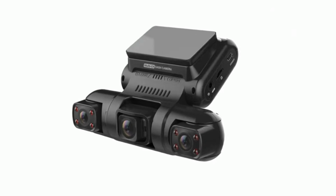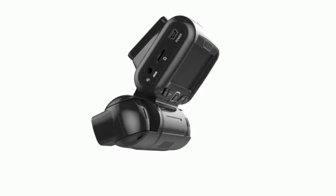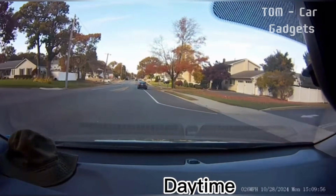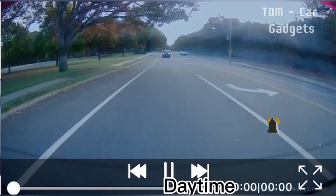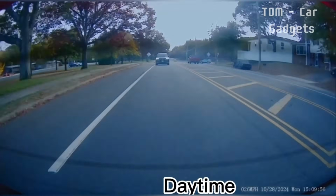To keep your memory card free, the dashcam overwrites the oldest footage when full. However, in case of an accident, important footage is automatically locked and protected. Installation is a snap, thanks to our easy-to-follow user manual. And don't worry about batteries. The dashcam is designed to be hardwired for reliable and long-lasting performance.